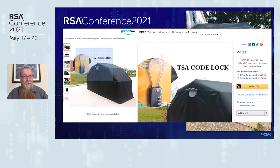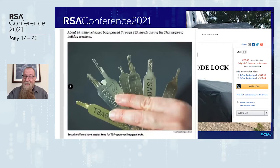But I know you were thinking, wait a minute, a TSA code lock? Oh, now that's a joke, because the TSA locks have a problem, a key problem. And that's because several years back, the Washington Post and other sources showed the keys. And they were kind enough to cover the numbers as though the numbers mattered, that you knew which was number 7, and showed the bidding.